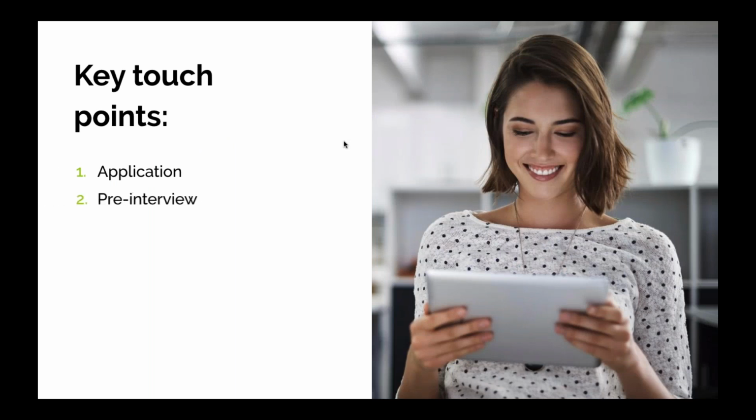Here are the main touch points we've identified during the candidate journey where you should be communicating effectively. After they've applied, so confirming the application has been received. Even if you get thousands of applications, a nice, well-crafted auto-response confirming the application is really, really important. It doesn't take a lot of time to set up, but it's a great way of keeping that communication alive. We've got a great example in a moment from Airbnb in an upcoming slide.